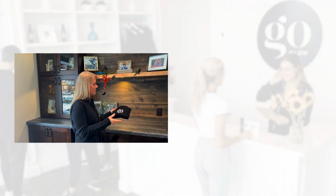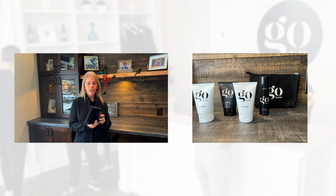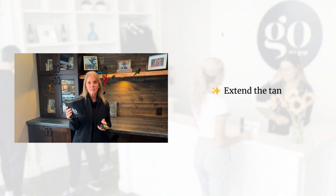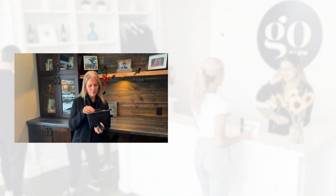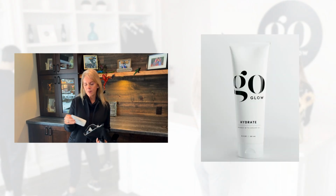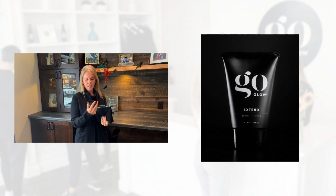The technician talked to me all the way through the entire process about what to do, how to stand, where to go, that type of thing. I ended up leaving with a great little product pack. It was really nice that I left with a follow-up product line on how to extend the tan, make it last longer, and also hydrate my skin. They gave me a cleanse and a moisturizer, and then another thing that I thought was super interesting, which was basically an extender.